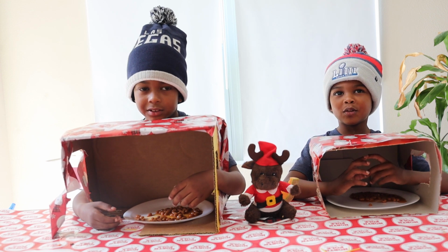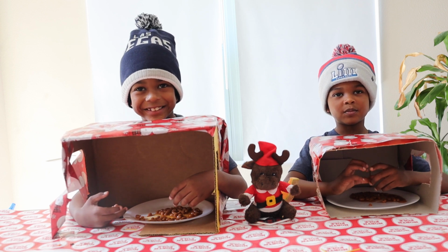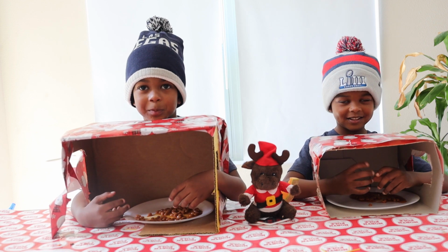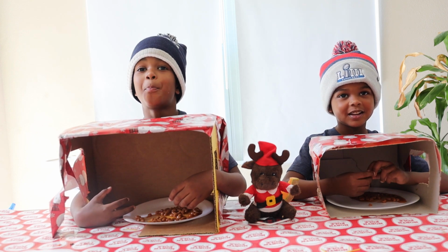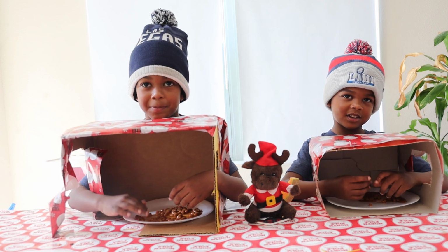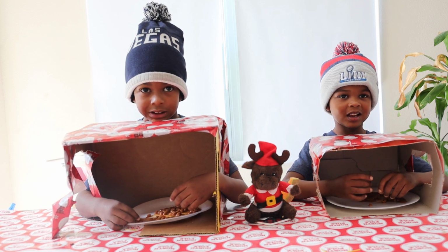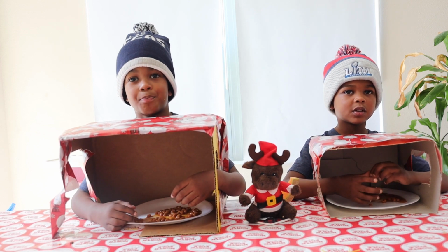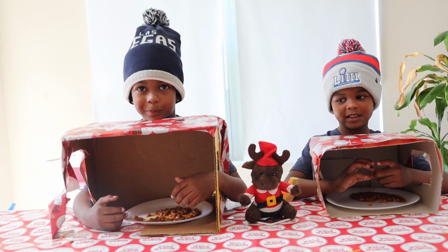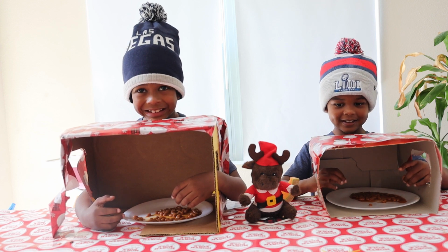We still don't know. Barbecue seeds. What do you think, Elias? Chocolate? No, it's brown beans. It's brown beans? Yes. That's kind of getting close, but what are those beans called that's brown? Then we eat them with barbecue sauce inside. Brown barbecue beans. Take it out and see.